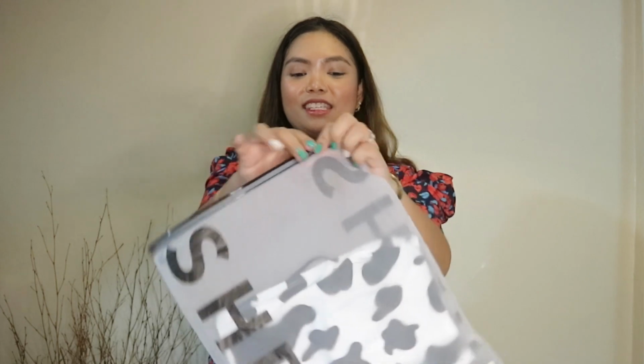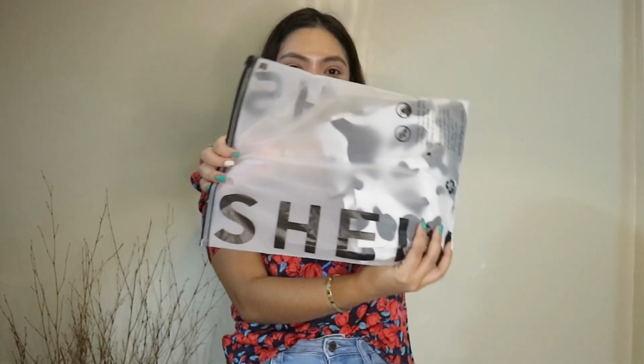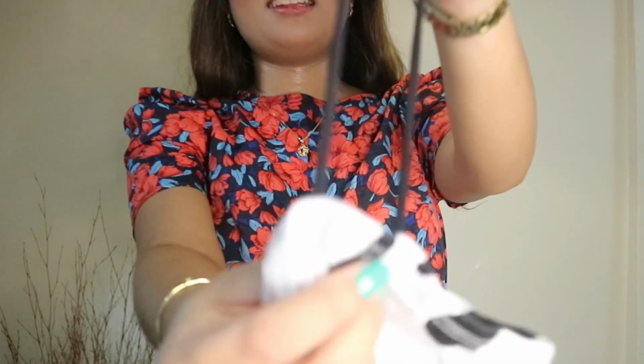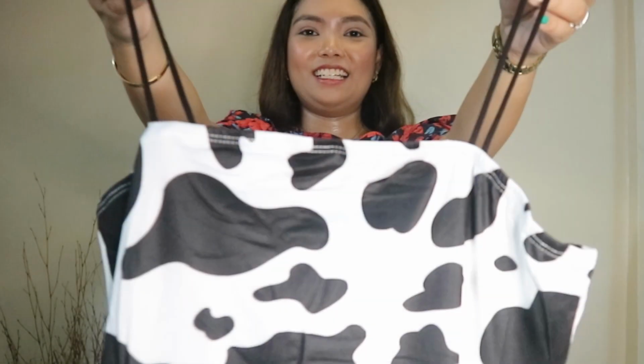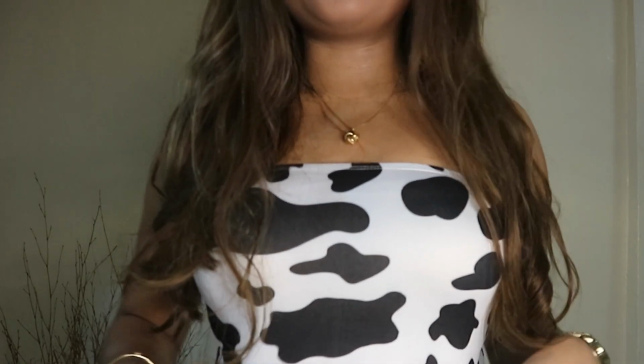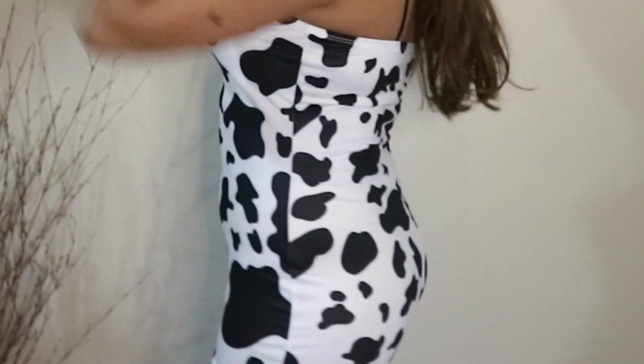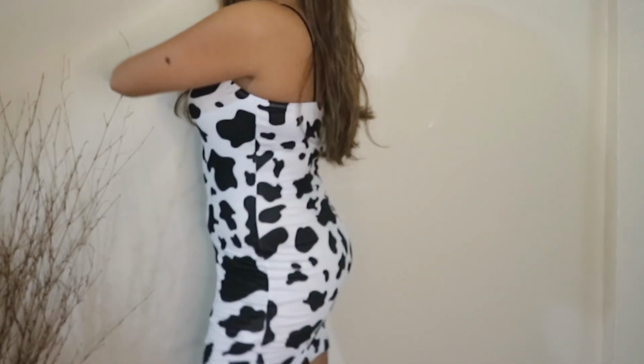Nakuha niya yung package. It comes with this sit bag. Ayan siya. Ngayon talaga na SHEIN. And I got this, the cow printed sleep dress. Ayan lang siya, sleep dress. And medyo manipis yung straps niya. So, eto siya guys. Medyo manipis yung cloth niya, if you can see. And ayan, medyo kita yung inner shorts ko. Okay. So kung susuotin niya to, wear a white inner short. Original price is 193 pesos. I got this for 160 only. Paired it with my worn out Air Force One sneakers. But you can also wear black heels to dress this up.